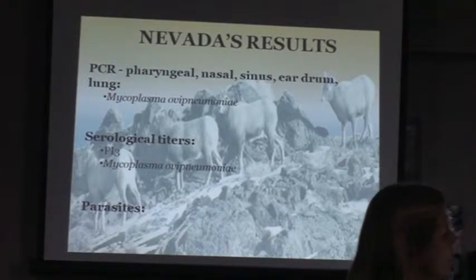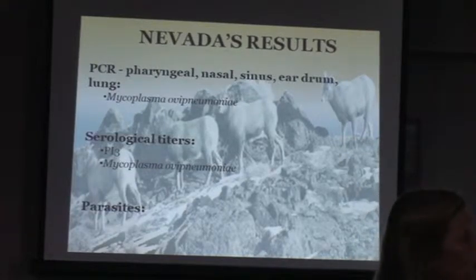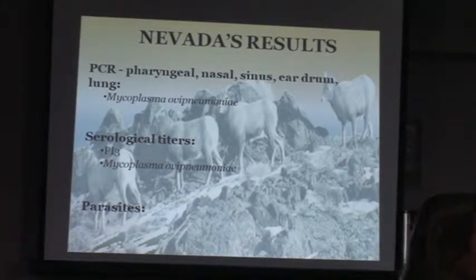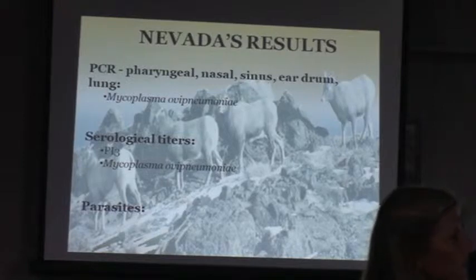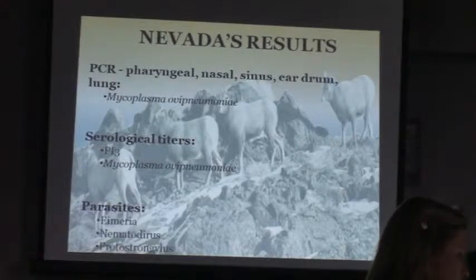We also went back and, on live animals that we had, did the serological titers. We found pretty high titers to this respiratory virus, PI3, but again, we've gone back and tried to look for it in the lung to see if it was actually down there growing, and it does not appear to be there. So they've been exposed to it, which is not uncommon, but it did not seem to play a role in this. We've also gone back and looked at serological titers and seen that, yes, we do, in fact, have some exposure to Mycoplasma ovipneumoniae.